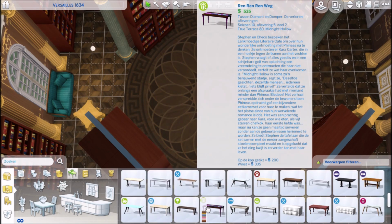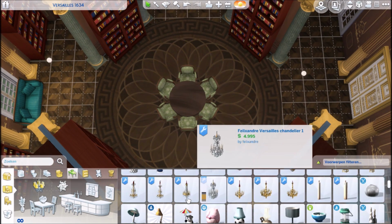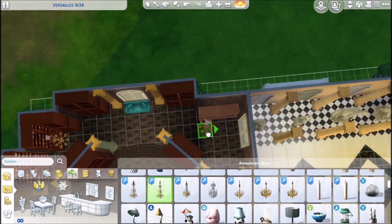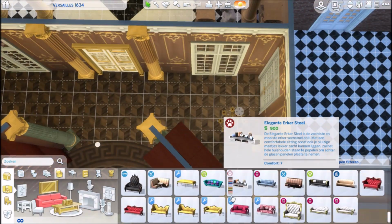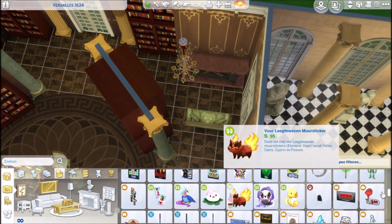I actually really love building this. Furnishing is hell. It seems like it never ends. But yeah, I really like building it. It's been a dream of mine to build a Versailles in The Sims, and I'm quite happy with the result.